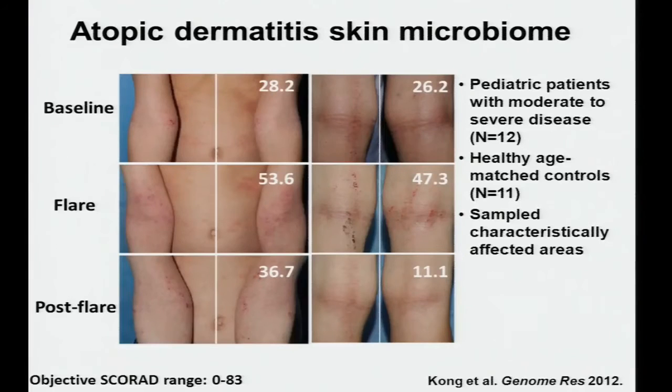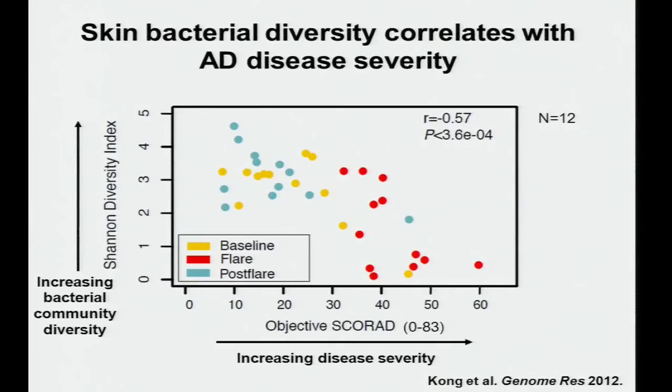And I sampled them at baseline, flare, and post-flare time points, and these are just SCORAD scores, which is a method for assessing severity in these patients. You can see that over time, their SCORAD increases during the flare and decreases after they've been treated. This figure just demonstrates that when you have more severe disease, we observe a decrease in the bacterial skin communities.